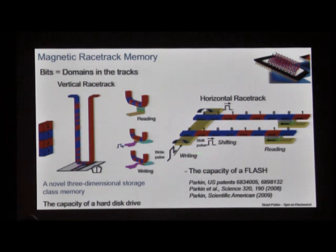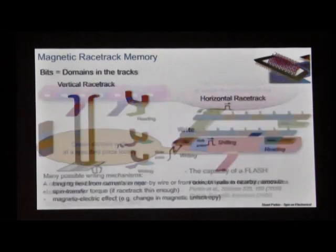On the other hand, if we built more simply horizontal racetracks, we could build memory devices with the capacity of flash memory, which essentially today is one of the two largest memories used today. It's similar in manufacturing capacity as DRAM. And the concept again is here we have a device for writing the domains or the domain walls into the wires. Here we have a device for reading the domains as the domains are moved through the wire by applying a shift pulse of current. So this seems like a very interesting concept, and in the last several years we've demonstrated that it basically does work. It's possible to do this.